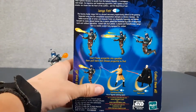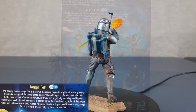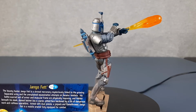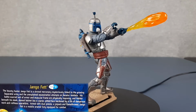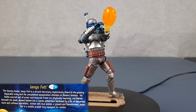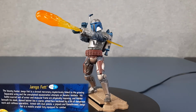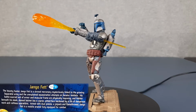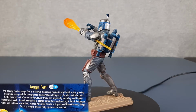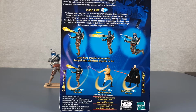I'll go ahead and read what the box says really quick. The bounty hunter Jango Fett is a shrewd mercenary mysteriously linked to the growing Separatist army and the unexplained assassination attempts on Senator Amidala. His battle-scarred suit of armor and muscular frame are physically imposing, and hidden beneath his sleek, domed helmet lies a coarse, pitted face hardened by a life of dangerous work and ruthless operations. Armed with dual pistols, a jetpack, and flamethrower, Jango Fett is a mobile arsenal fully equipped for combat. Love that box description.